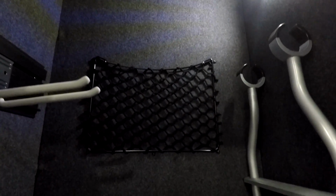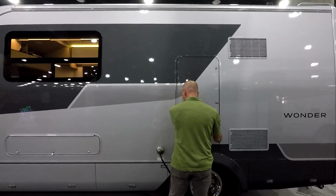So big storage compartment here that you can actually climb into. A bunch of organized accessories, and that's where I got that ladder from. A light in there, and yes, the ladder storage too. Very nice. All right, so a lot of exterior storage there.